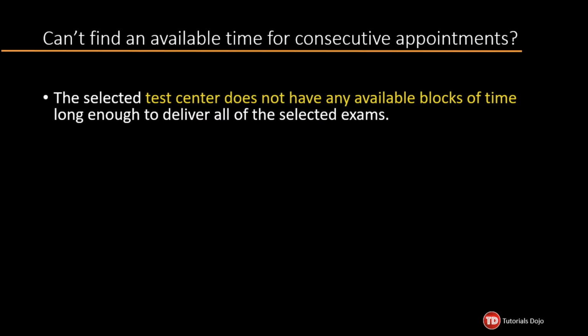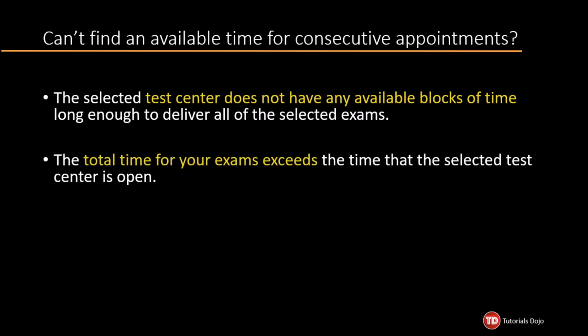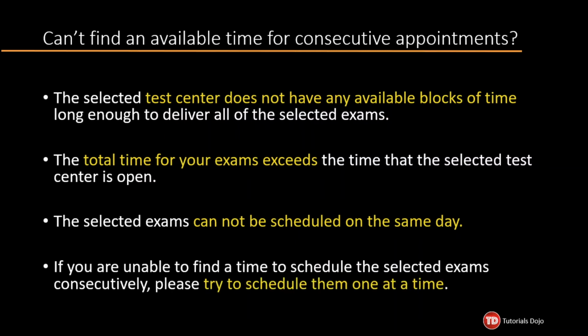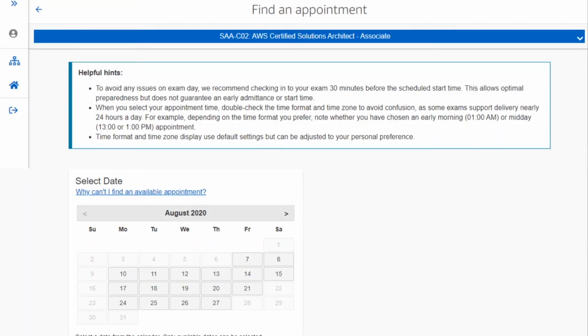The selected test center does not have any available blocks of time long enough to deliver all the selected exams. The total time for your exam exceeds the time that the selected test center is open. The selected exams cannot be scheduled on the same day. If you are unable to find a time to schedule the selected exams consecutively, please try to schedule them one at a time.